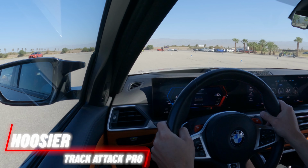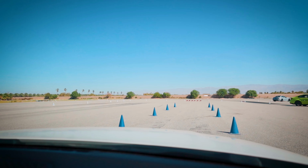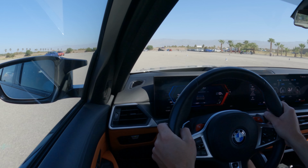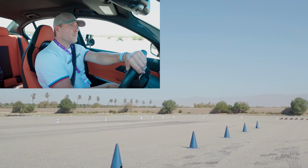That goes exactly the same. It definitely transitioned a little bit better. The initial steering response is just a bit crisper. Very aggressive on its initial turn-in. Great feel under braking.